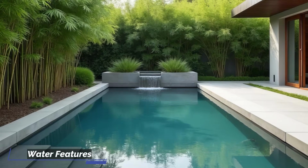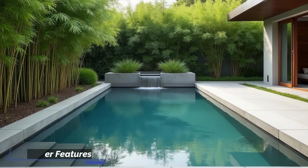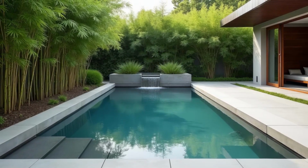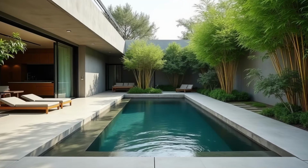Incorporating water features like small fountains or reflecting pools can create a serene, tranquil atmosphere in your backyard. They also add a luxurious feel to any outdoor space.